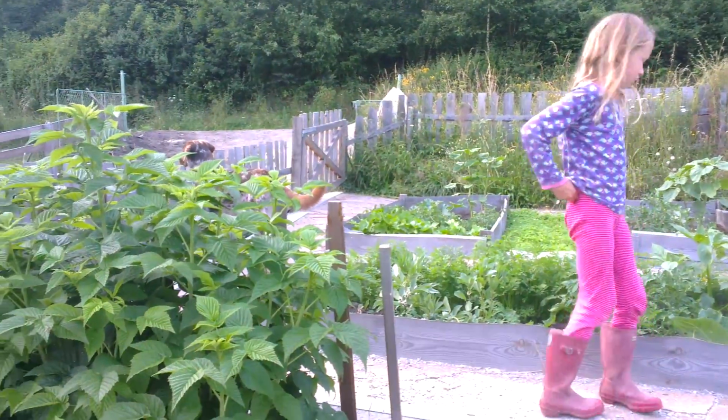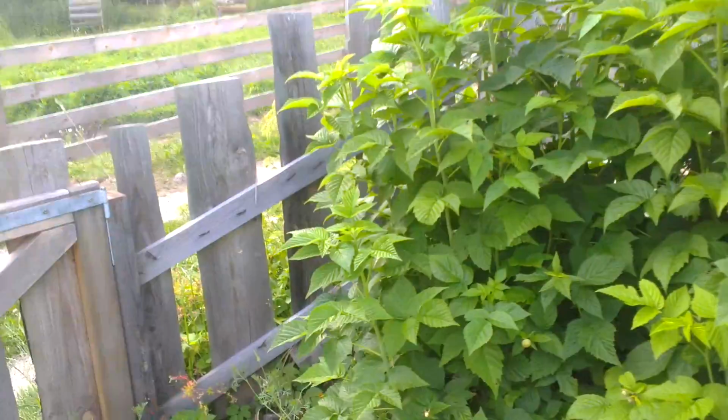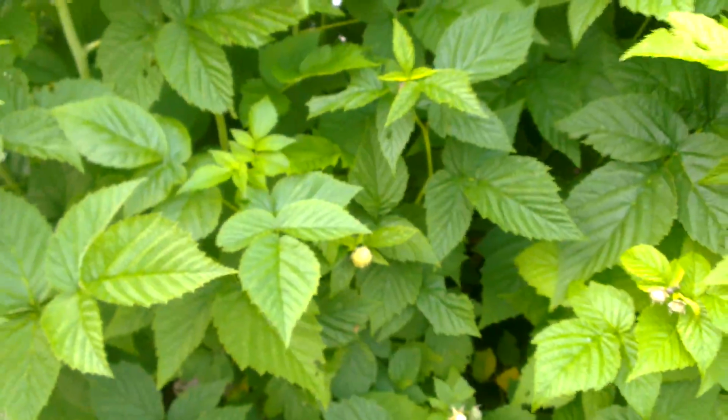I'll show you the garden. What about these beautiful berries? Yeah, I'll show it on the way back. Oh, sorry.